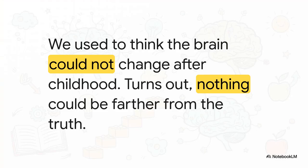You know, for the longest time, the common belief was that after childhood, your brain was pretty much set in stone. The only changes happening were, well, not good ones, like aging or injury. But thanks to incredible technology like MRI scans, we can now see that's just completely wrong. The brain is always changing.